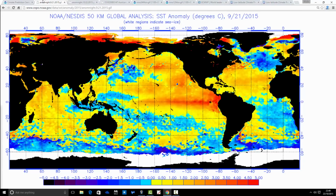So we're going to have a look at the sea surface temperature anomalies from the Pacific Ocean next, and this was a situation across the oceans, again from NOAA, when I did the update for El Nino last month. So this is taken from the 21st of September. It's the chart that we used for last month's update. Of course, what we're interested in is this vast red area in the equatorial Pacific. That is the signature of El Nino.